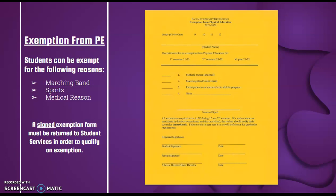And then sports. Student athletes who are competing in a sport during the first semester can be exempt. Same thing, you're exempt in the semester in which your sport competes. So if you're a winter sport athlete, then you do qualify to be exempt from both semesters. If you're a spring sport only, that would exempt you from second semester.